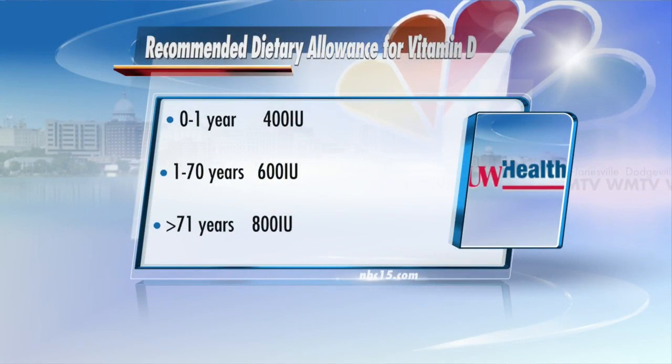So you mentioned this unit IU. What does that mean? Okay, so that stands for International Unit, and it basically is another way for us to measure the amount of drug or vitamins in a supplement or a pill. When it comes to vitamin D, about 40 IU is equal to 1 microgram, or that's 0.001 milligram.